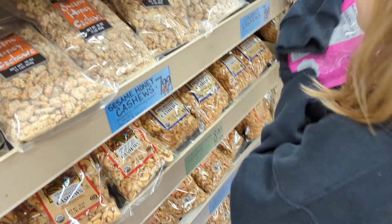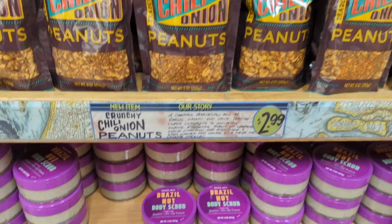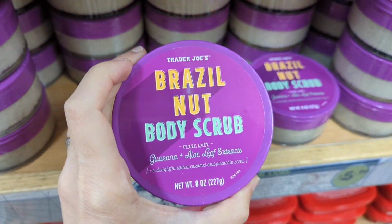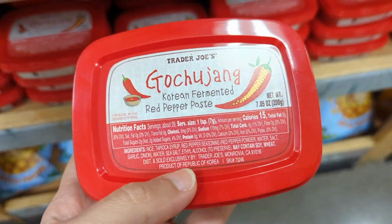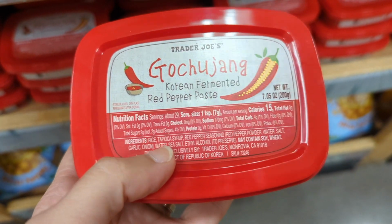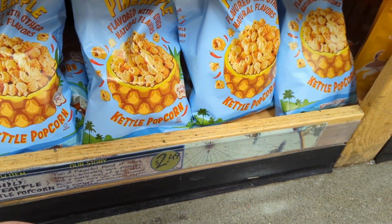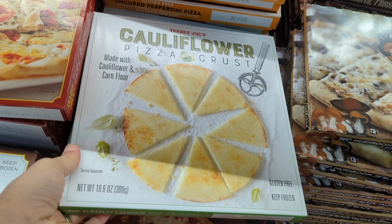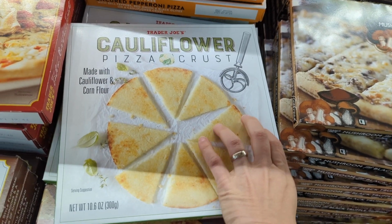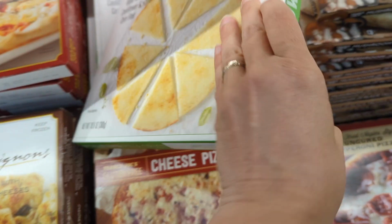Got to check out the new rack. I already saw the peanuts. Let's see. Brazil nut body scrub. Oh, I still don't know how to say the name of this sauce, but it's super good. But ingredients: rice, tapioca syrup. Chili pineapple kettle corn. What? Freeze-dried chicken for pets. Cauliflower pizza crust, but it's not low carb. I don't believe. 17 carbs per serving.